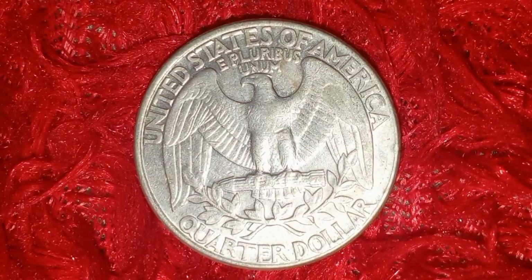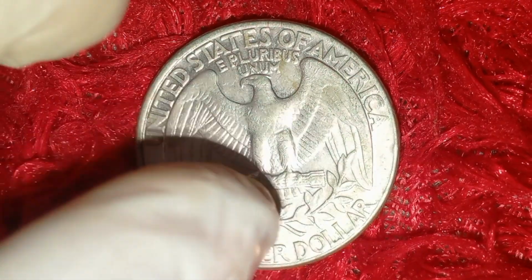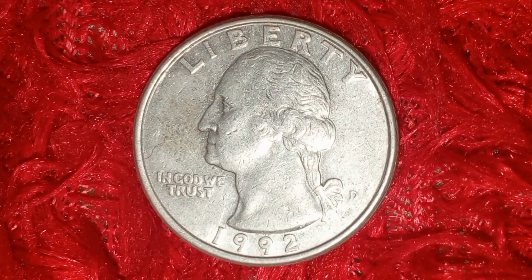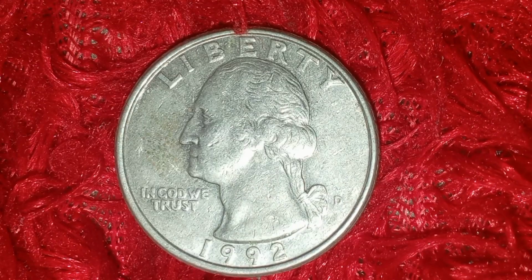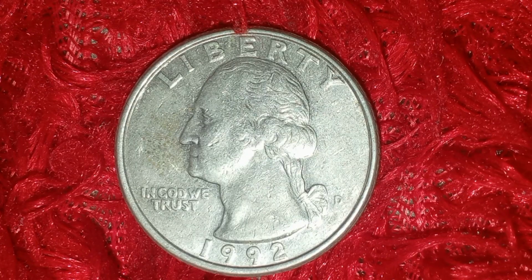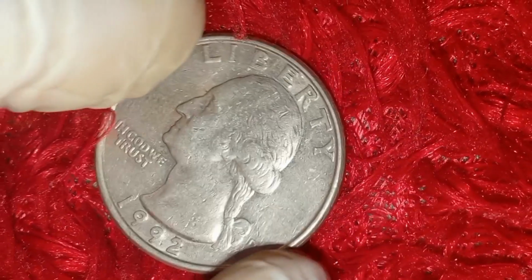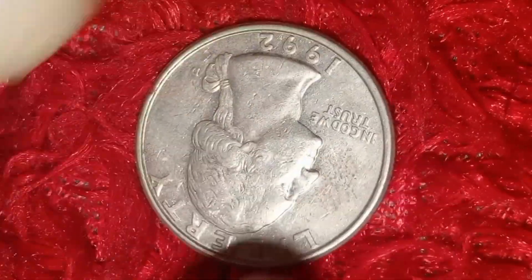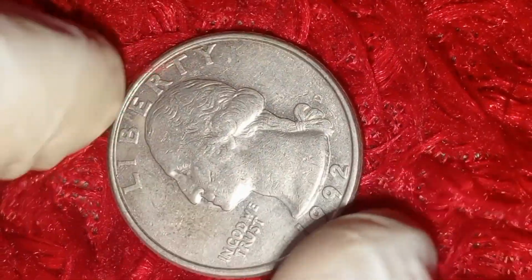How to identify a valuable 1992 D Washington quarter. If you have a 1992 D Washington quarter and you think it might be valuable, it's time to start inspecting it closely. Here's what you need to look for. 1. Look for off-center strikes. The main feature to check for is an off-center strike. If the design appears misaligned, with parts of the coin missing or incomplete, you may have a rare error coin.